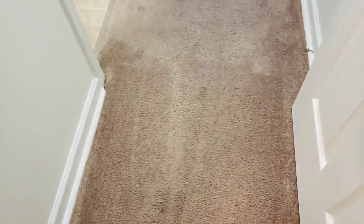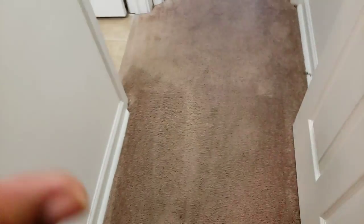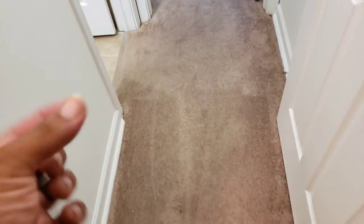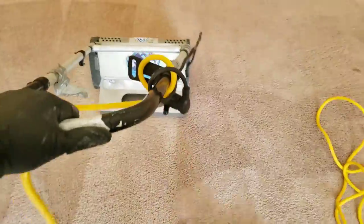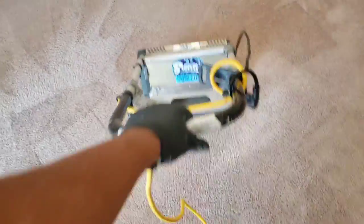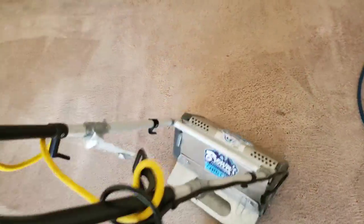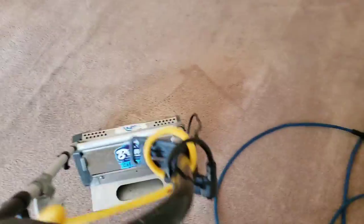Vacuum, I do see more things inside of the carpet, and you can see some purple discoloration in some of these areas here. That's because whatever you guys tried to spot treat or spill, it had some type of bleach in it, even if it didn't say so in the ingredients. There we go. Ooh, that's nice.